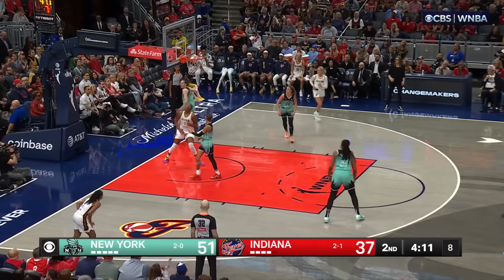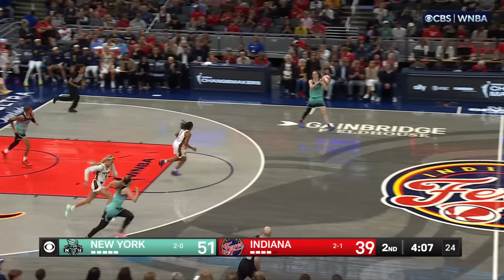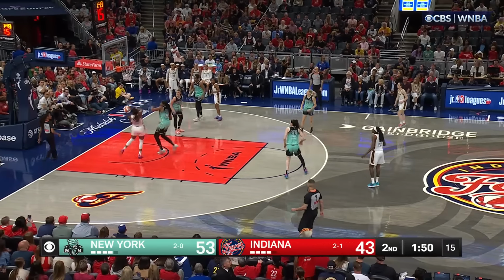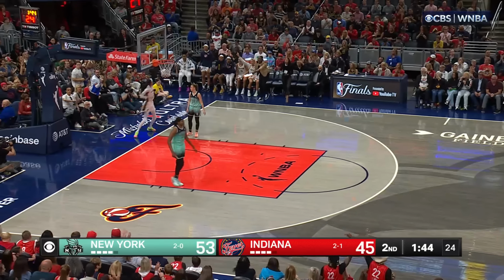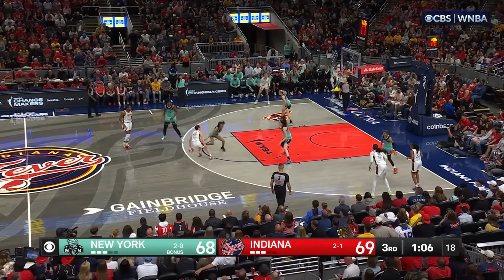Clark over the top, Boston. The pass is exactly on the target hand. Now Caitlin's going to wait for Aaliyah Boston here. Goes over the top, Boston, the catch, fading away, goes off the glass. Really nice job of loading to the strong side. You're seeing a lot of one-pass shot, no-pass shot possessions for New York.